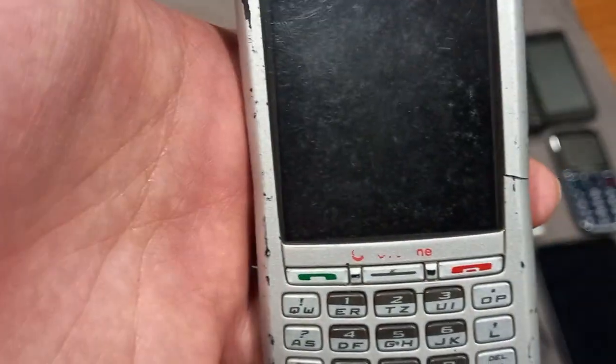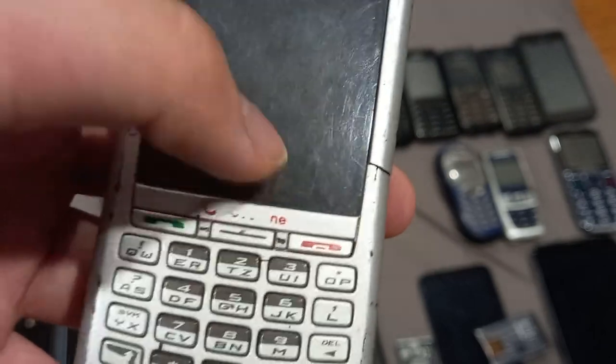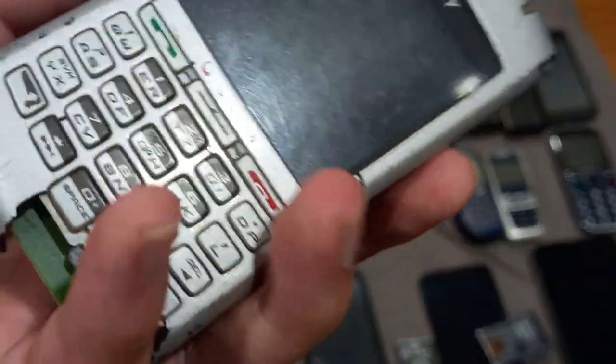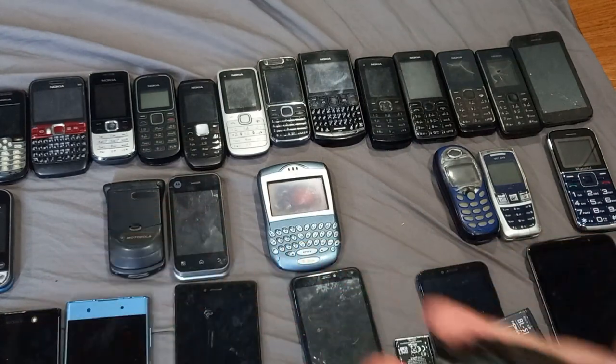This one actually surprised me the most because it does appear to show signs of life, but I think it's very unstable. So yeah, and you see it's a device error. Yeah, it's very unstable.